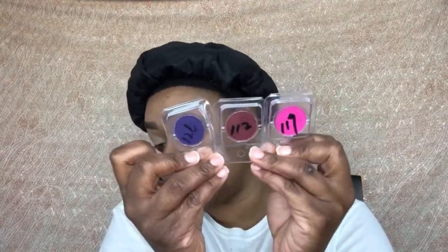Did I drop the burgundy? No, I did not. I'm just looking for my burgundy really fast. Okay, I got it. So I'm going to do a pink, purple, and burgundy. Let me get them lined up. So I'm gonna be going into these colors today. I'm gonna use the purple as the first color I lay down. And I just got hot all of a sudden. I don't know why, but it is what it is. So I'm gonna put the purple down first.